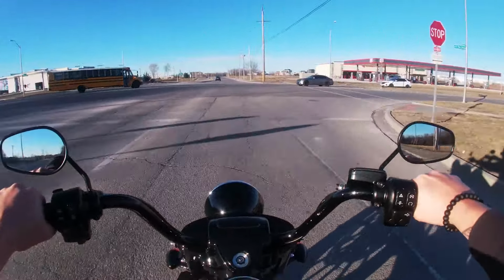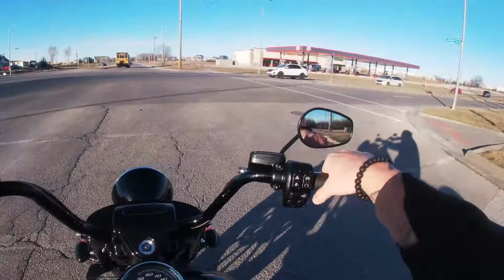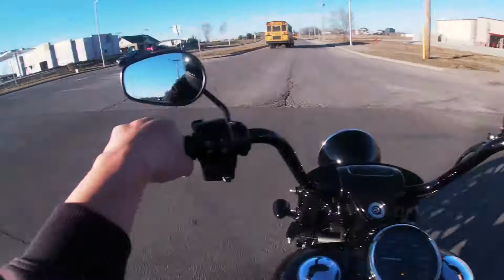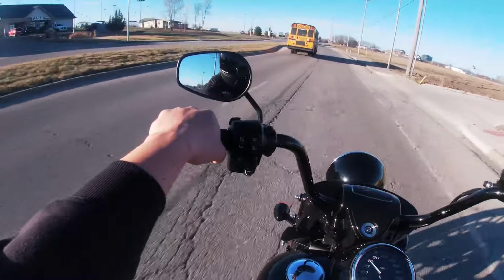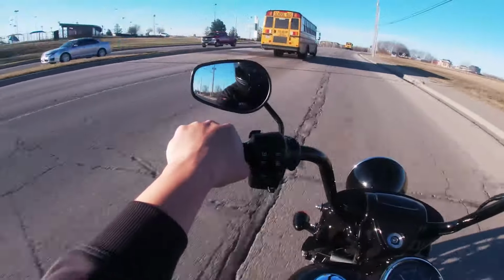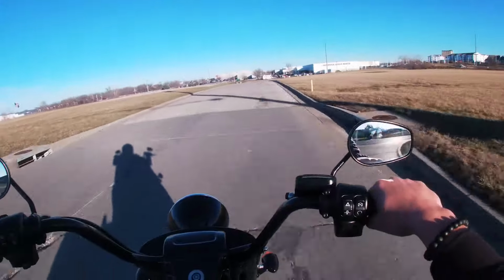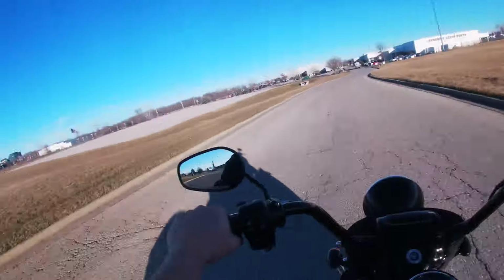Whoop, ski skirt. Who's going? Come on. Not you, sir. It's my turn. Love this. Love it, love it. And we're back. What a great riding machine.